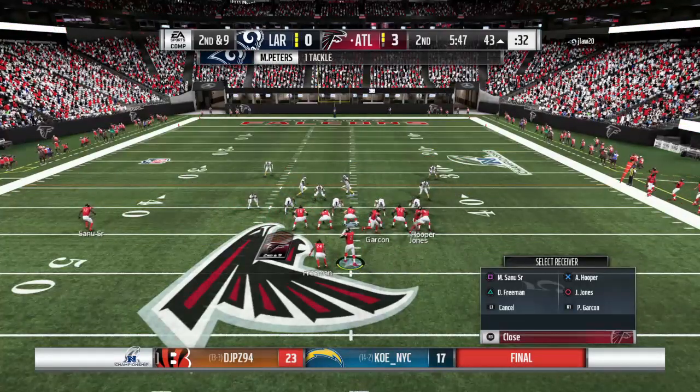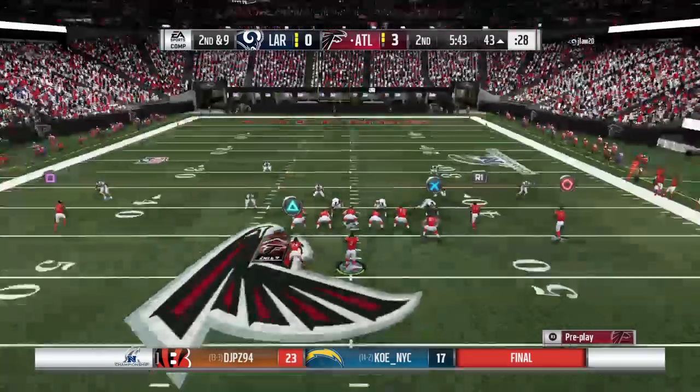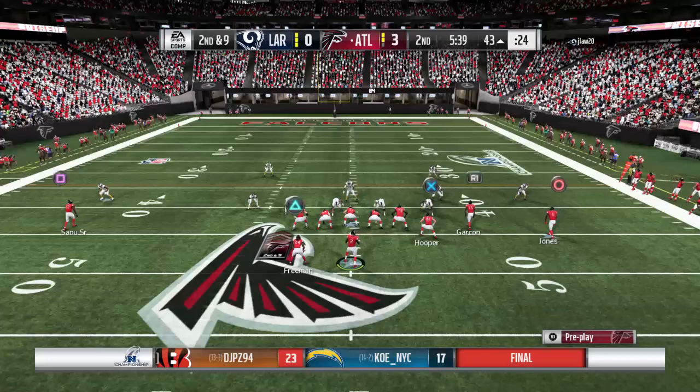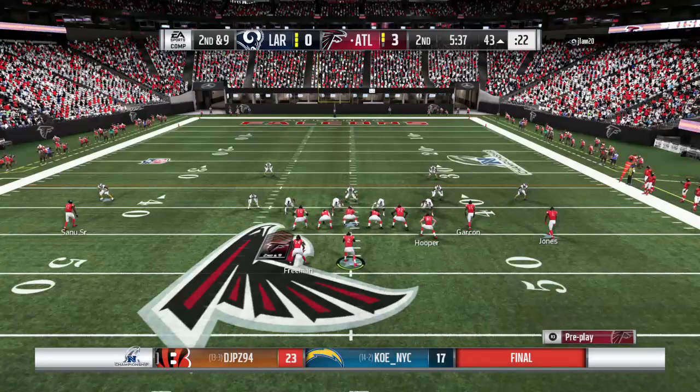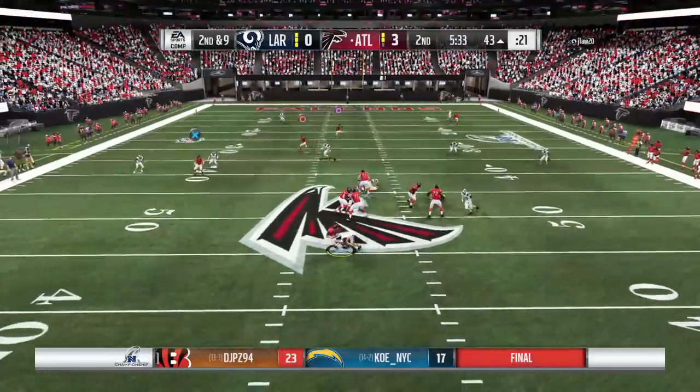Good throw, good catch, but I really like the route. The drag and being able to run away from defenders, hard to stick with them for that long. Yeah, better against man than zone, because now you're running away from someone and you're not running into a defensive player in another zone.